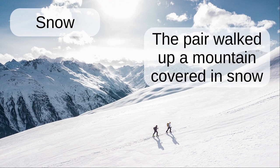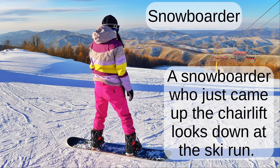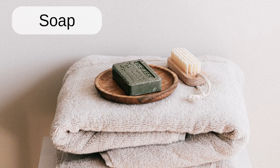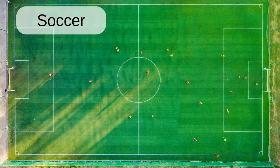Snow. The pair walked up the mountain covered in snow. Snowboarder. A snowboarder who just came up the chairlift looks down at the ski run. Soap. A bar of soap and a brush sit on the towels.